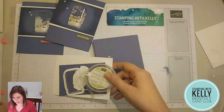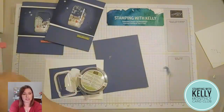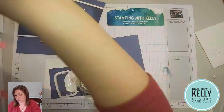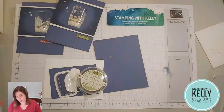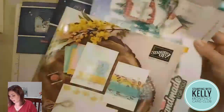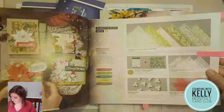It's one of our new in colors, which Stampin' Up! does. Oh, guys, you know what? I forgot. Okay, let's do a little backtrack. I didn't show you where to get all the stuff from these cards here. Sorry. Okay, pause. Back on track. She's flustered because she posted it on the wrong page.